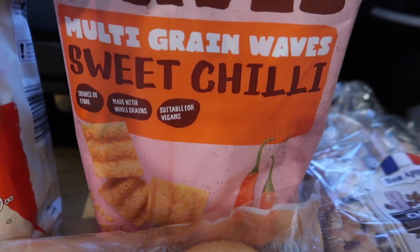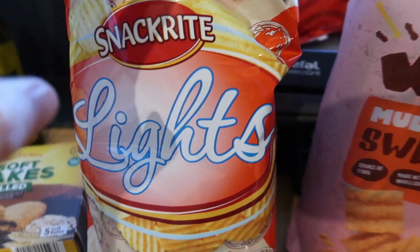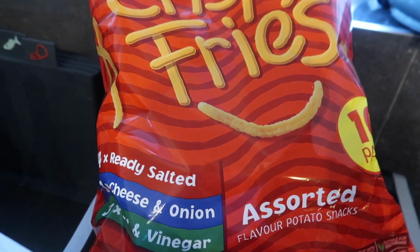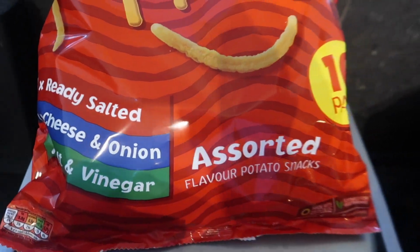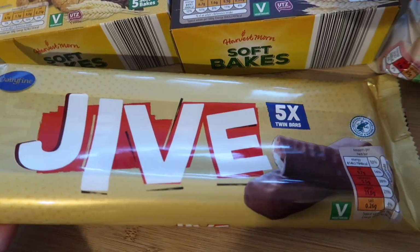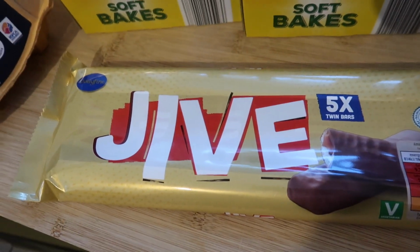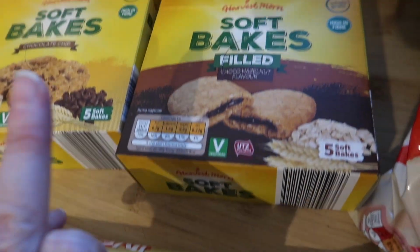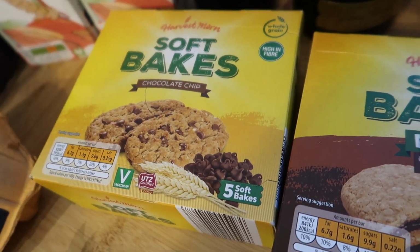We got some sweet chili multigrain waves, some light crinkle cut ready salted, and then some crispy fries. You get four ready salted, some cheese and onion, and some salt and vinegar. Then I got some of these Jive bars, which are like Twix kind of things. I think these were something silly like 59 or 69p. Some chocolate hazelnut filled soft bakes and some chocolate chip soft bakes.